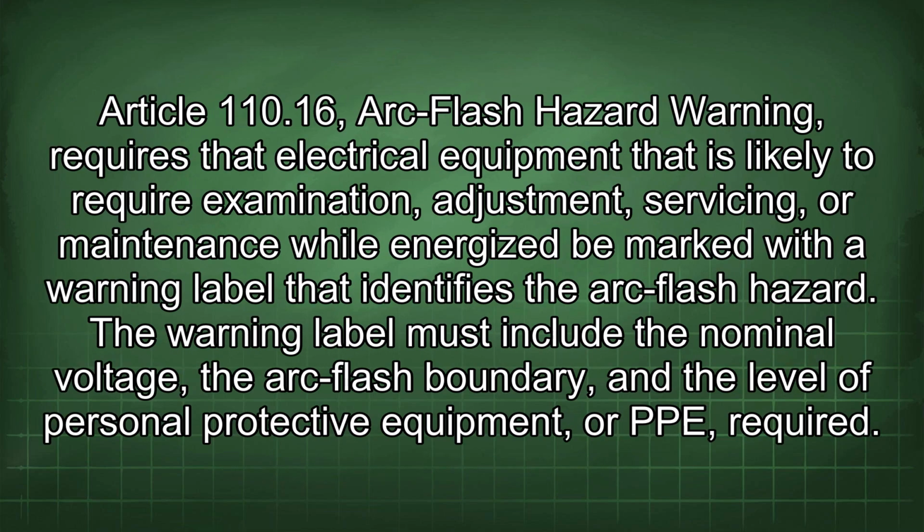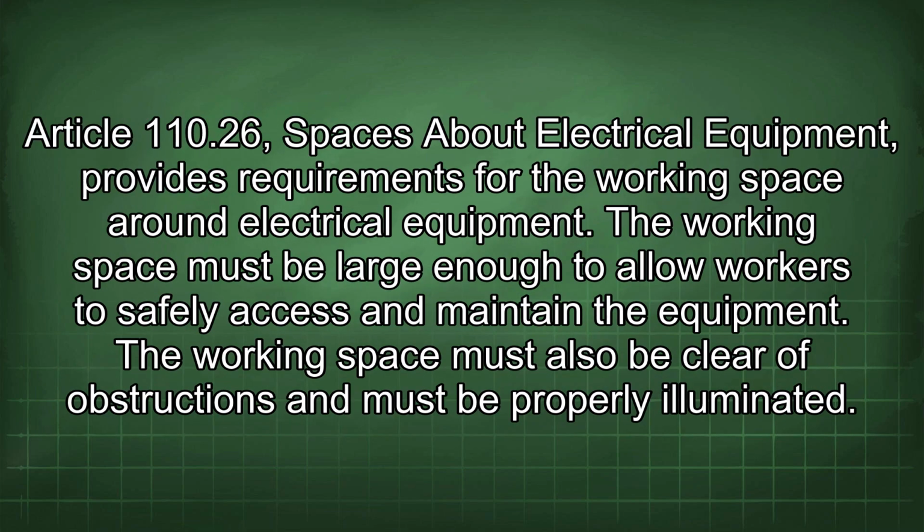Article 110.16 arc flash hazard warning requires that electrical equipment that is likely to require examination, adjustment, servicing, or maintenance while energized be marked with a warning label that identifies the arc flash hazard. The warning label must include the nominal voltage, the arc flash boundary, and the level of personal protective equipment, or PPE, required. Article 110.26 spaces about electrical equipment provides requirements for the working space around electrical equipment.